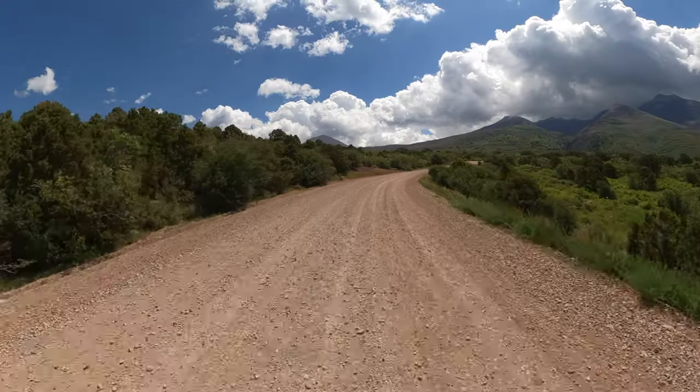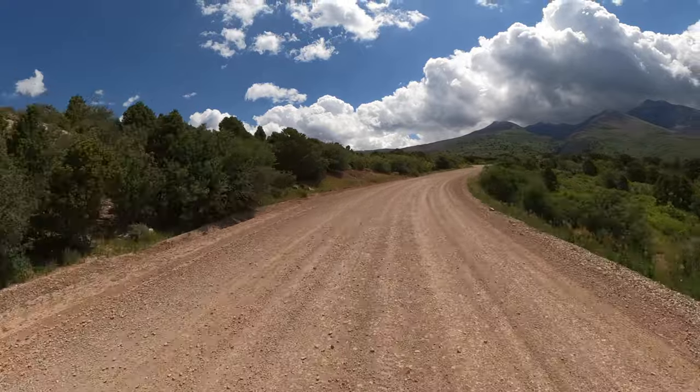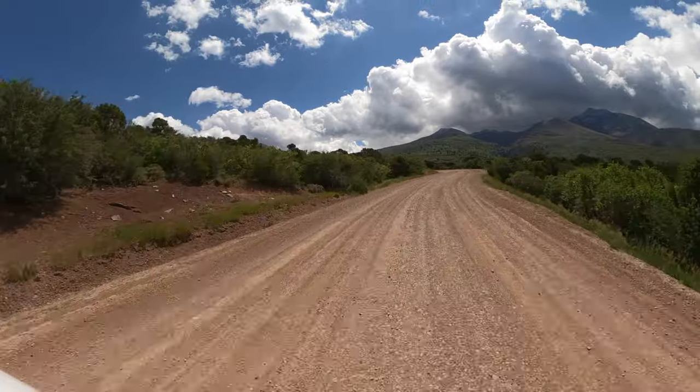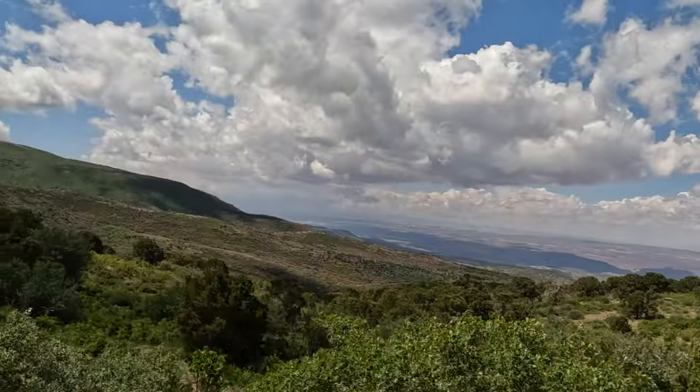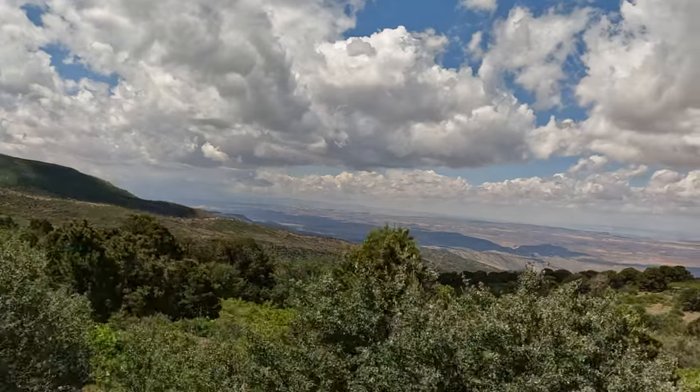The first couple miles of this trail are some of the best views you're actually going to get of the whole mountain range and the valley below you. I highly recommend you slow down a little bit and take in the views. I kind of blew through this section trying to race up into the mountains, and now looking back at the footage, I realized I should have slowed down just a little bit more.